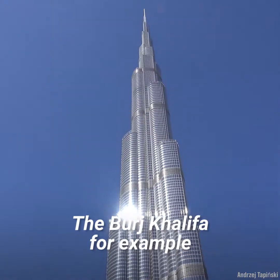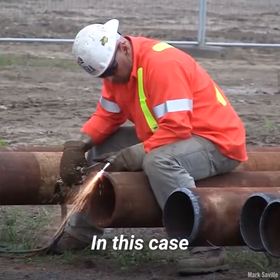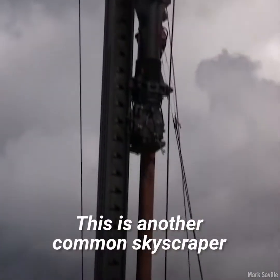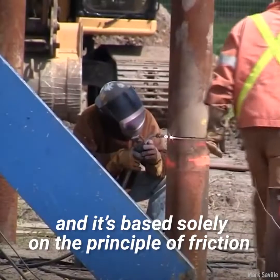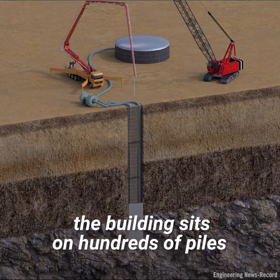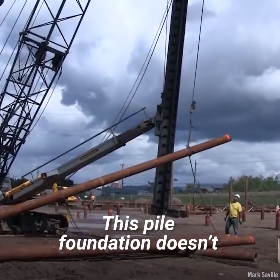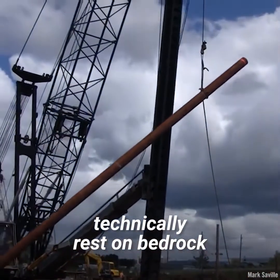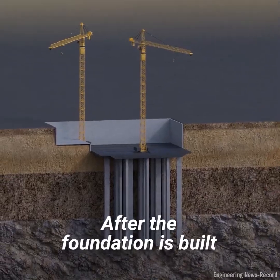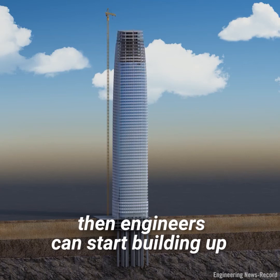The Burj Khalifa, for example, had only very weak sandstone accessible to it due to the region's sandy nature. In this case, engineers had to use a series of long piles driven into the ground. This is another common skyscraper foundation technique, and it's based solely on the principle of friction. Rather than constructing the building on bedrock, the building sits on hundreds of piles that use friction forces from the sand to keep them from sliding down. This pile foundation doesn't technically rest on bedrock. Rather, it's just the friction between the sand and soil that keeps them from moving. After the foundation is built, usually using large amounts of concrete, then engineers can start building up.